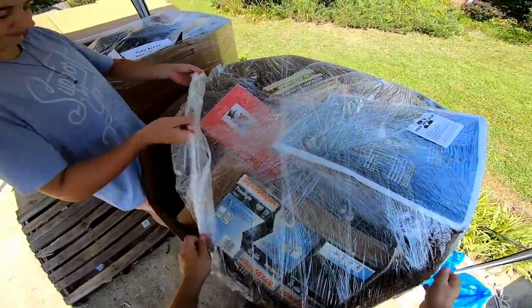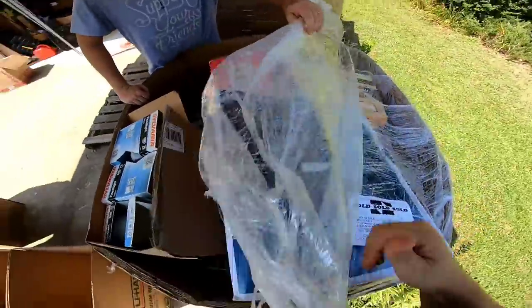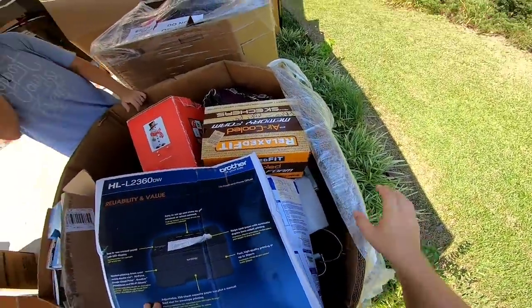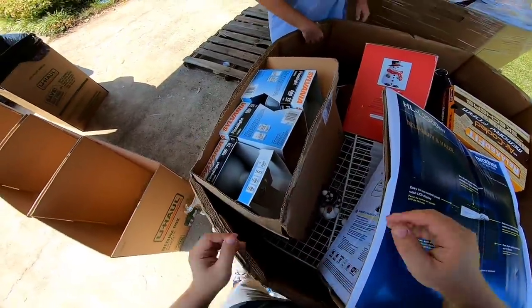All right, let's go ahead and rip this open here. This was one of the smaller pallets we bought. And this was one of the full price pallets. So this pallet was $40, but it shouldn't take us too long to go through. It looks like most things are in boxes. Let's go ahead and dig in.